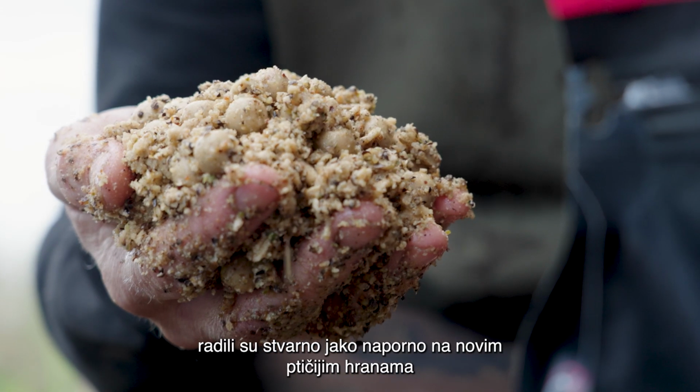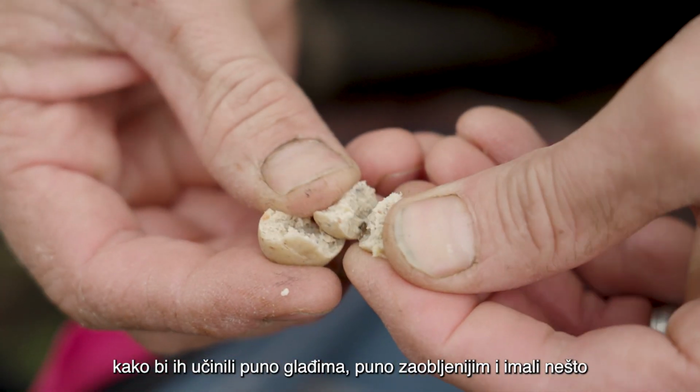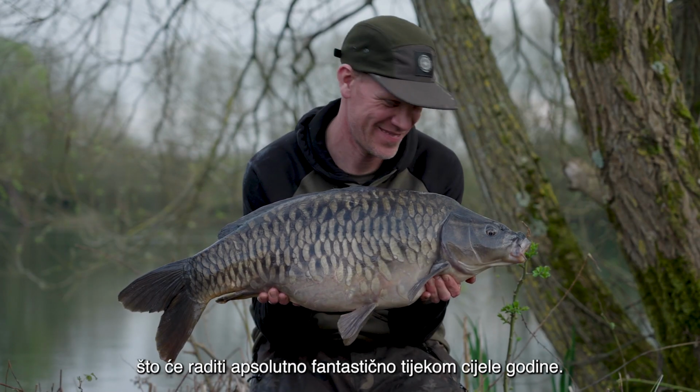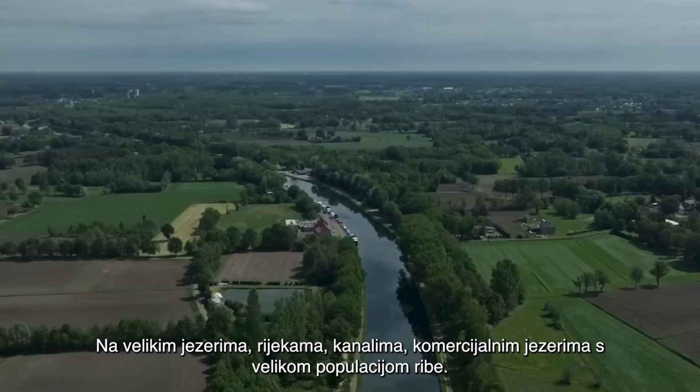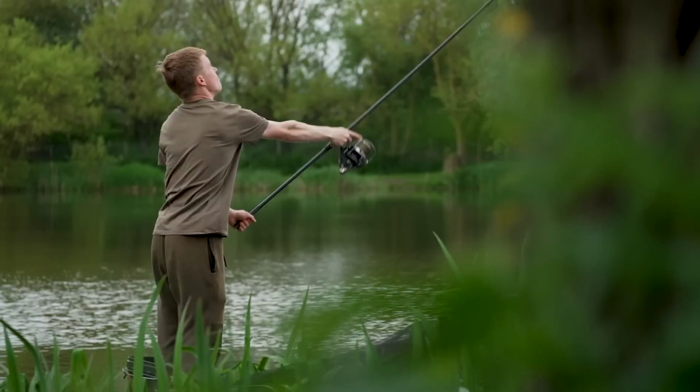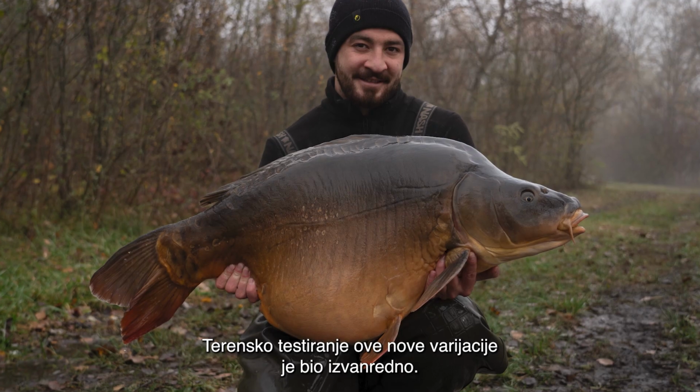Max and the team at the Bait Factory have worked really hard to introduce lots of new bird foods, make it much smoother, much more rounded, and just something that for sure works absolutely fantastic all year round on big lakes, rivers, canals, commercial high stock venues. The field testing of this new variation has been outstanding.